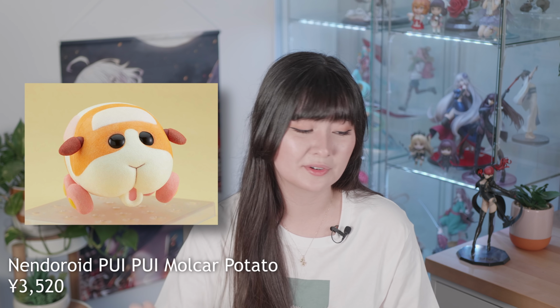And to wrap up April, I have 2 Nendoroids pre-ordered. The first one is the Hoshimachi Suisei Nendoroid. So cute, just so cute. I did have to order this from an Australian store because the stock just went. And the other Nendoroid I have in April is the Poi Poi Molcar Potato Nendoroid. I've watched a few episodes of this show on YouTube and it is so cute. And as someone who owned guinea pigs, oh, just bless them. So I'm very excited for this Nendoroid. I think it's gonna be so cute.